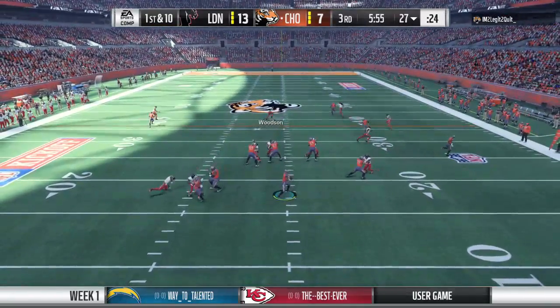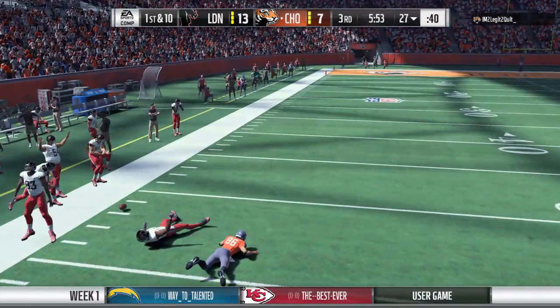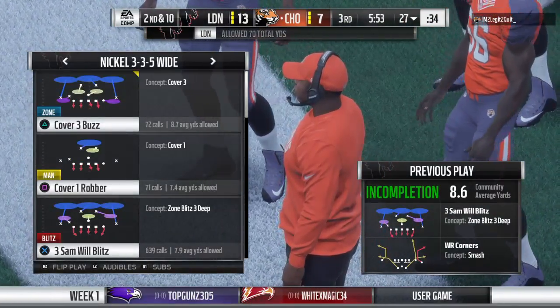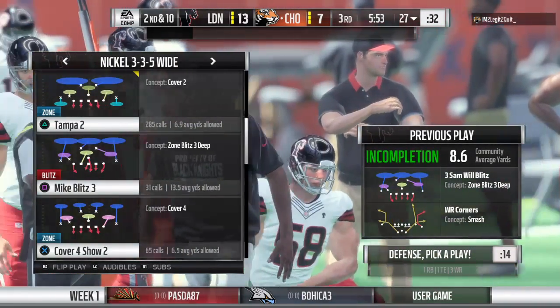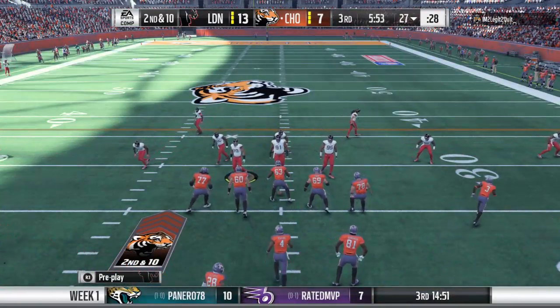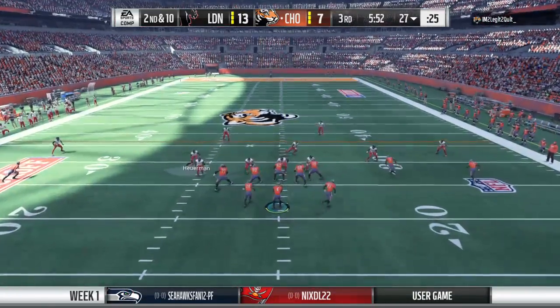On 1st and 10, Watson. And it pops free. The collision there jarred the ball loose and brings up 2nd down. That's very well timed there defensively because it's not a bad throw, but the collision came at the exact time he was reaching to bring in the football. Really, really well done. Decent offense, just better defense. I think you're right. Come on, let's go.